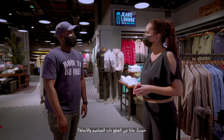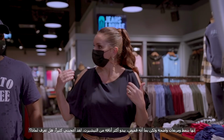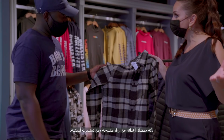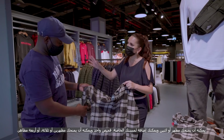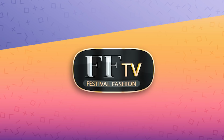What about patterns? You like to wear patterns, I noticed that. There's actually one here that I think you will like. It's a very loud pattern, but because it's a shirt, it looks dressier than a t-shirt. Look at this one. And I like this, you know why? You can wear it with the buttons open and with a t-shirt inside. So it's kind of giving you two looks, and you can create your capsule: one shirt can give you two or three or four looks. If you wear a white t-shirt, or if you wear a darker t-shirt, it is a different look. So we can play with that a lot. Do you like it? Let's try.